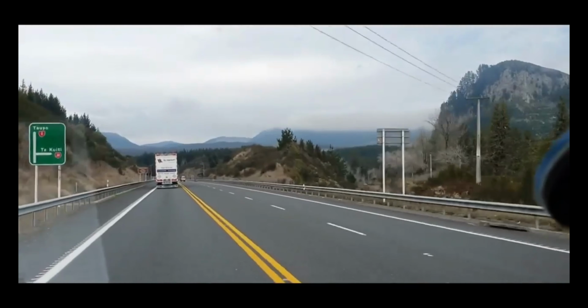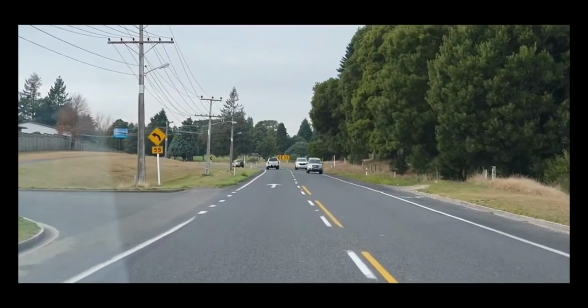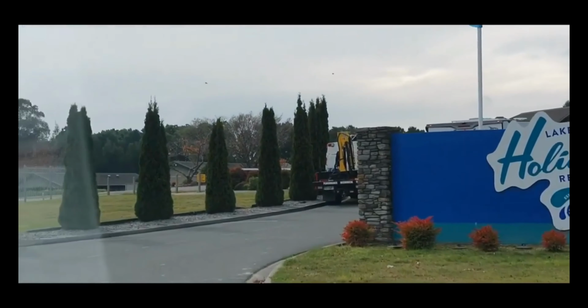So we're in Taupo right now, and I must say the area reminds me a lot of South Africa, of an area called Nelspruit, and also going down to Sabi, very forested, very green, mountains. It's just beautiful, this area. It reminds me a lot of the Nelspruit and Mpumalanga area. Absolutely beautiful. That is it. We'll set up camp now and I'll give you an update later.